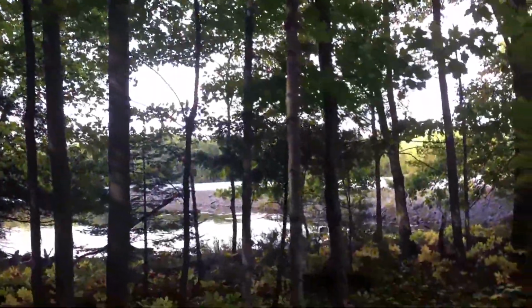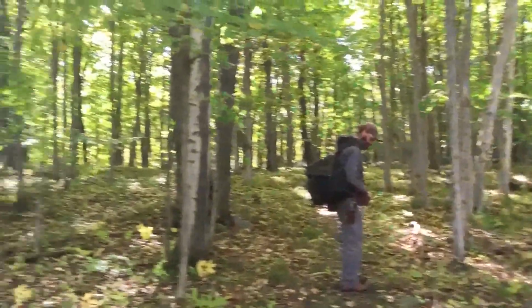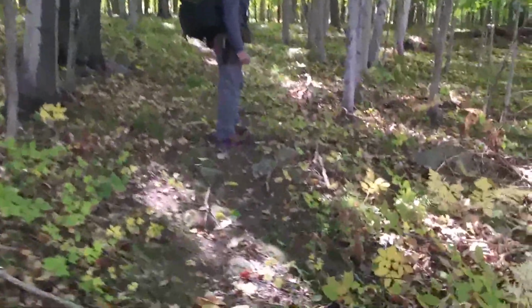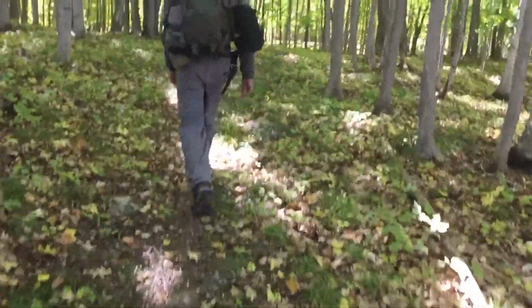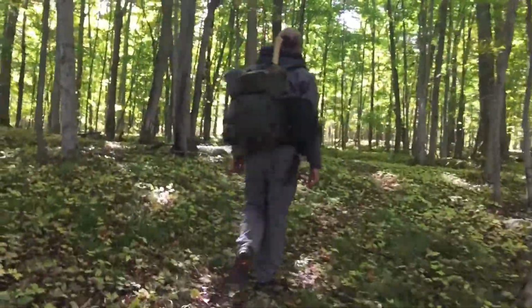So we walked across the causeway there and came to this point, where it looks like they started to clear it for a trail, but it's not on any maps. It's not on a marked trail whatsoever, but it's obviously traveled a little bit by probably locals. So we're just going to explore a little bit of it and see if we can find a nice little place for lunch.